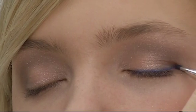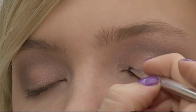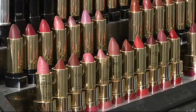Liner is really big, and that's from the 50s influence that we're seeing. You're seeing a lot more of the cat eye, winged out, and working with a gel-based liner is the best way. And the hottest lip colors?